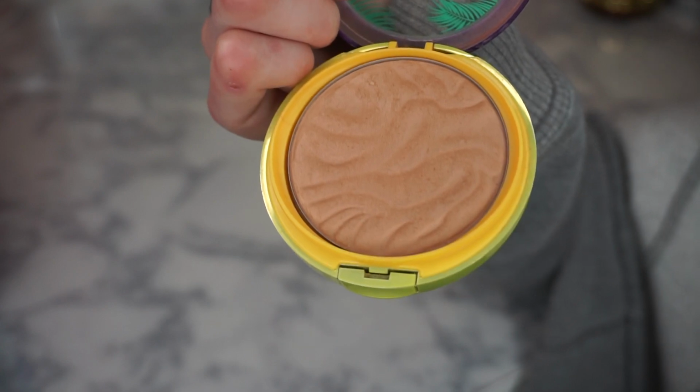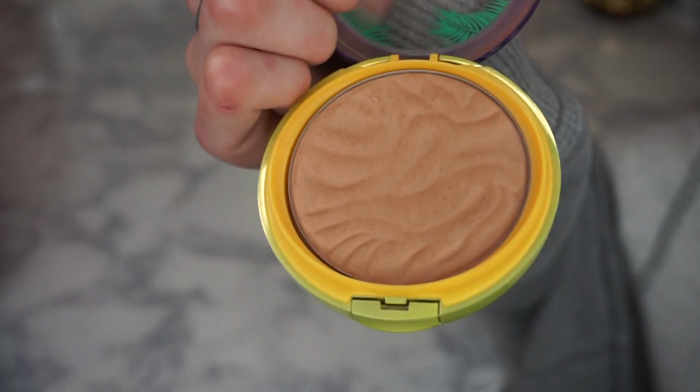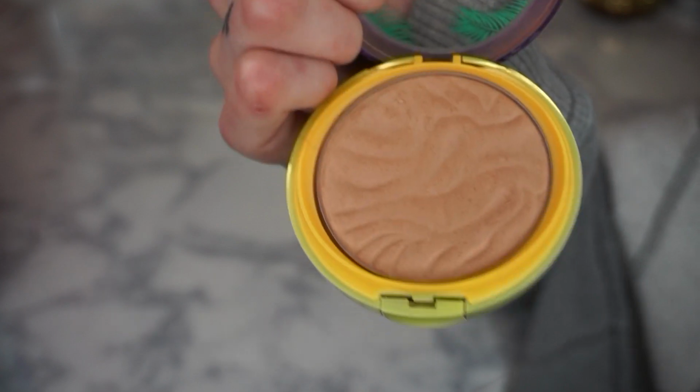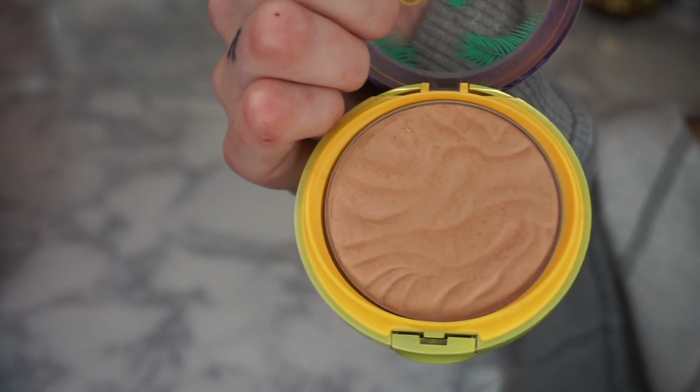This bronzer does have a scent. It is heavily scented, kind of like coconut, I would say, kind of like tropical coconutty. So if you're very sensitive to smells, I would probably stay away from this one. But in my collection, I definitely love it and I use it all the time.